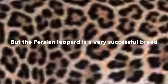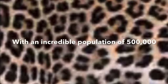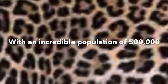The Persian leopard is a very successful breed. With an incredible population of 500,000.